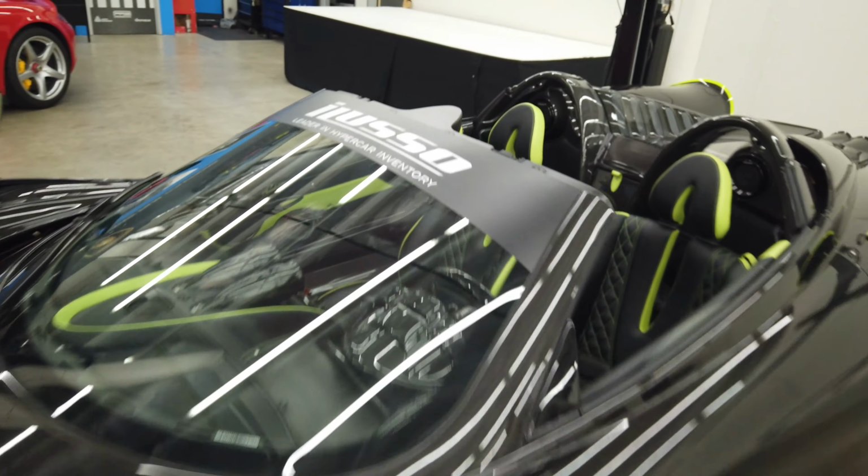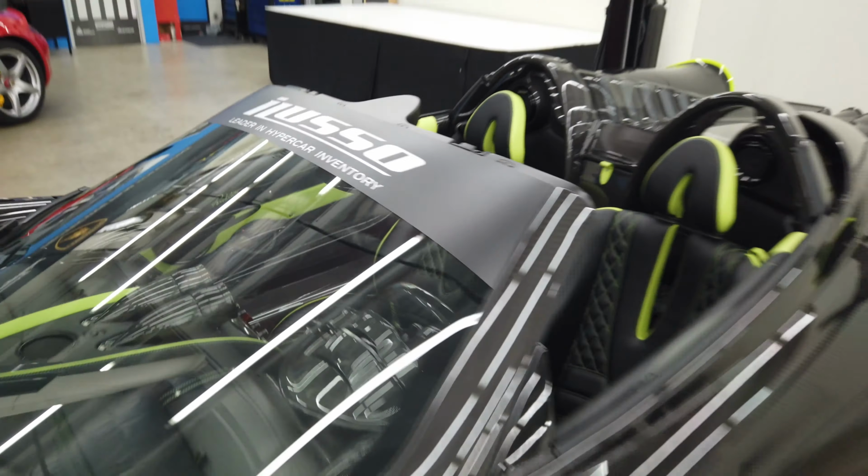Again, it's an Iluso. They were so kind to bring a lot of these cars over, as well as Mr. C's Towing. And you guys have seen them tow a lot of the cars for us. It's not because these cars aren't driven. It's because a lot of people are out of town and they want to have their cars at our event. So we're really appreciative of that. And Mr. C's always comes in clutch for that.